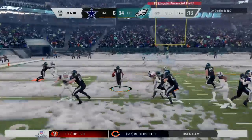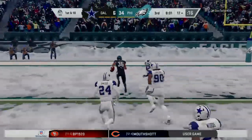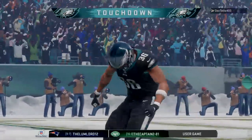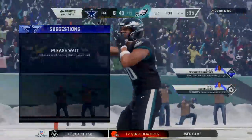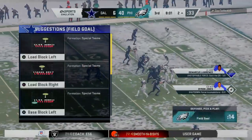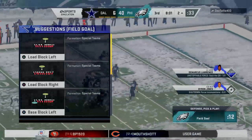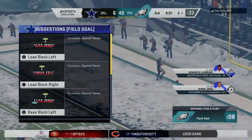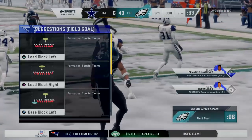On 1st down, here's Love. And he'll take it into the end zone for an Eagles touchdown. Bryce Love, his 2nd touchdown of the afternoon as his guys continue to pour it on. So, my man, another touchdown. They're looking like the #1 seed that they earned throughout the year. Looking pretty dominant right now.